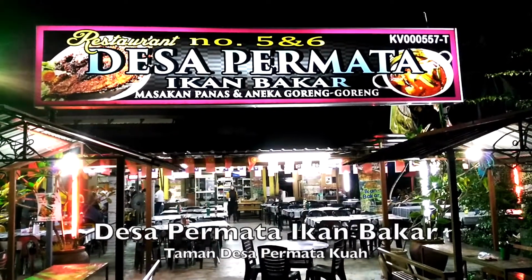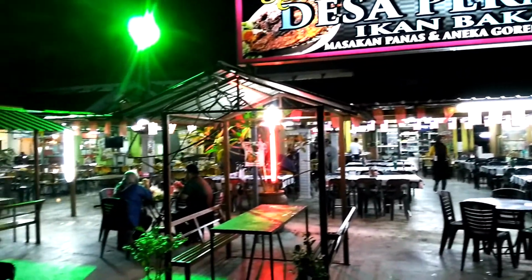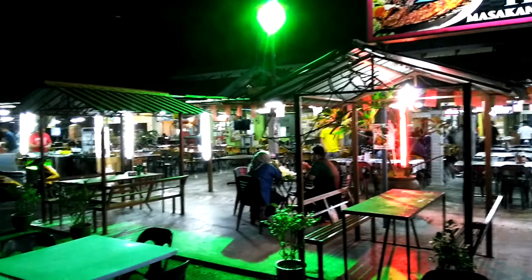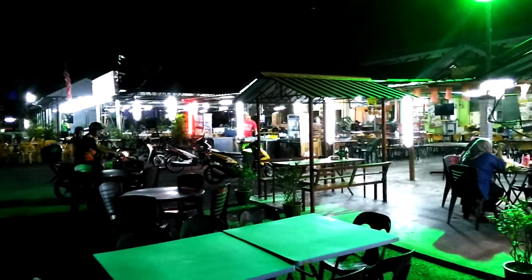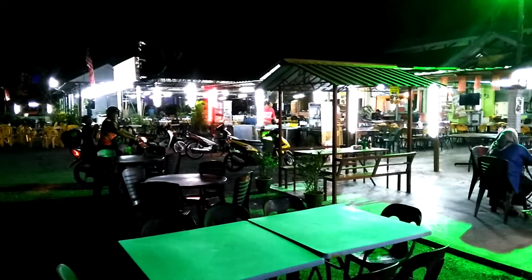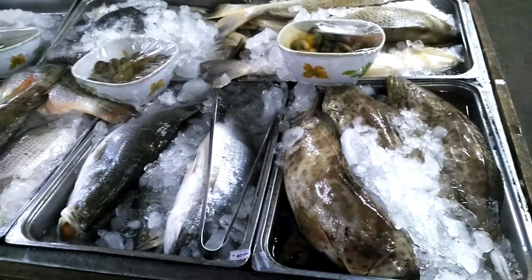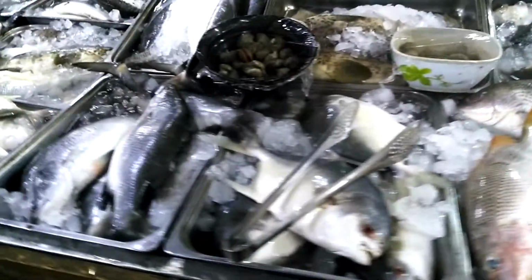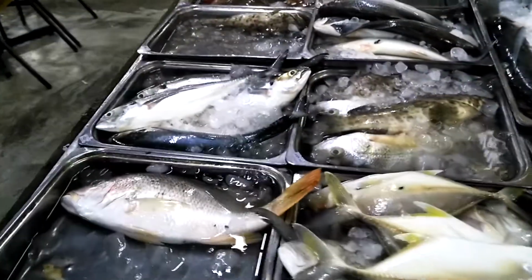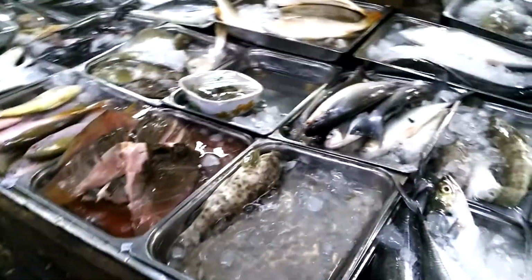So the last restaurant I went to was the Ikan Bakar, and it's a bit different from the normal seafood restaurants because they charge here by fish and not by grams. So basically when you're choosing your fish, you can see how much it's going to cost you. As you can see from their display here, they have a lot of variety, from golden snappers to groupers to barramundi to hardtail scat and trevally, and also stingray and cockles and all that.